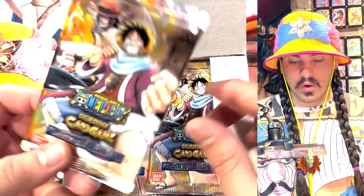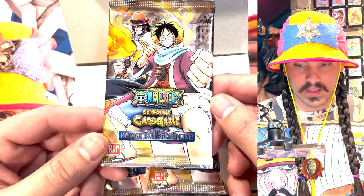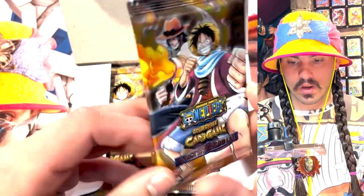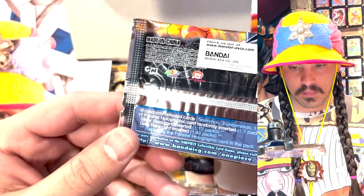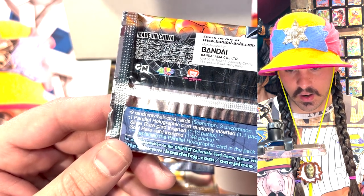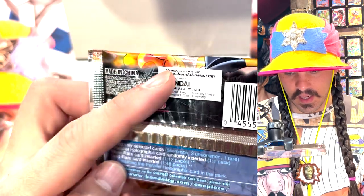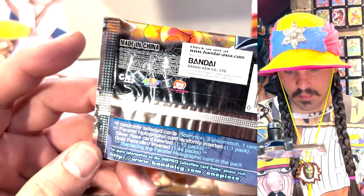So One Piece Passage to the Grand Line collectible card game. I guess that's what this game was called. It is made in China. It is not made in Japan. Cartoon Network for kids and Toei Animation. And they all have a Bandai sticker on them also.